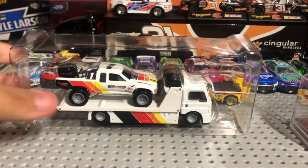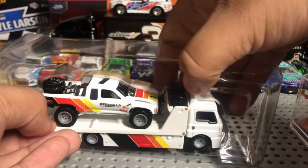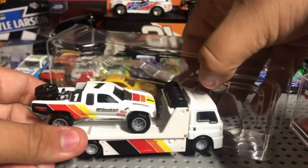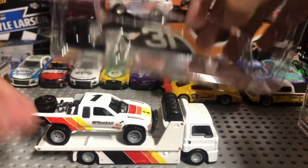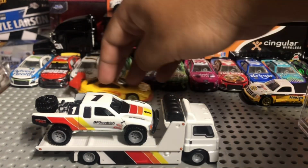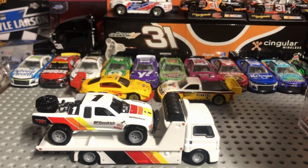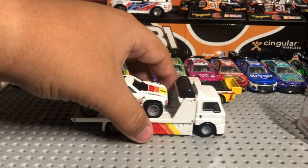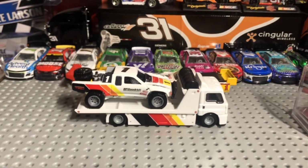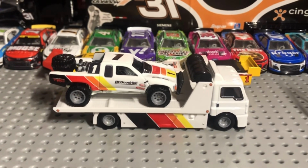So it comes in another little plastic thing. Let's pull it out of here. Make sure the truck doesn't fall off. Hopefully it doesn't fall off the hauler. There we go. And the cars in the back are moving, that's fine. Let's move these back. Of course, kind of a Toyota theme today. And there it is. And my god, it looks amazing so far. Zoom in a little bit. It's a little too much. This is awesome.